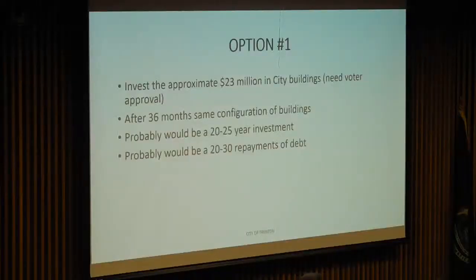But in the end, the couple of options that are before you for your consideration and discussion. Option one, not rip the Band-Aid off, actually, put a Band-Aid on. Invest the $23 million as suggested by the building assessment. We'd have to expend those funds within 36 months of issuance of the bond money, and we would have to set the repayment of debt up with the taxpayers between 20 and 30 years.